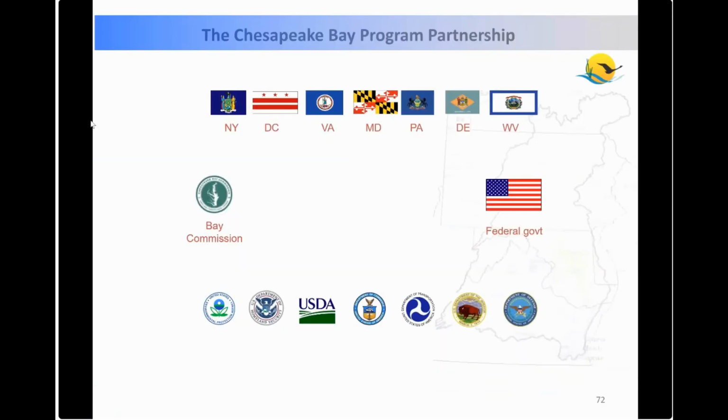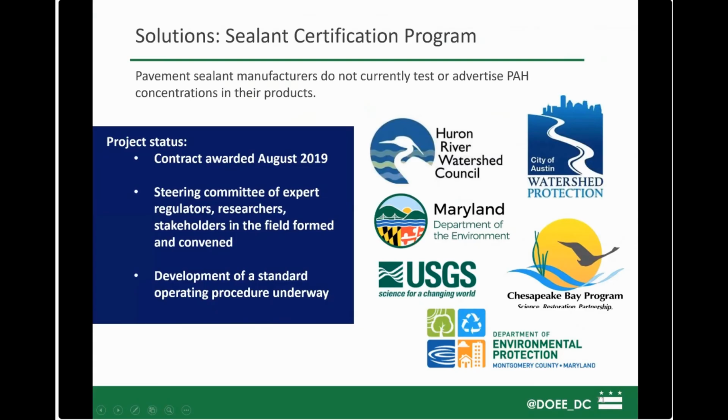It's a pretty recent project. It was awarded to a contractor in August of 2019. And the first thing that we did was basically convene a group of regulatory and research experts, as well as environmental stakeholders and advocates, really to help guide the decisions in developing this protocol. We have regulators from Texas, researchers from USGS, environmental stakeholders from Michigan, all over to help make this a robust protocol. And right now, we actually have a protocol.